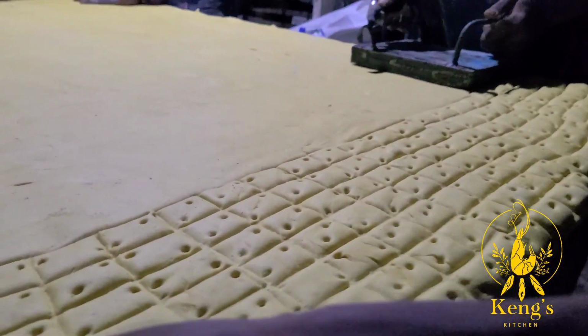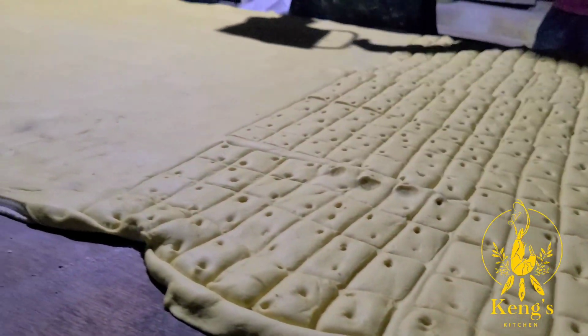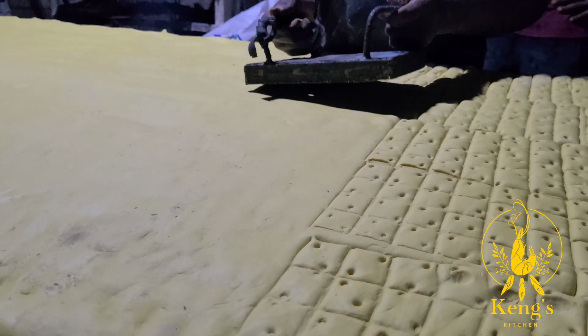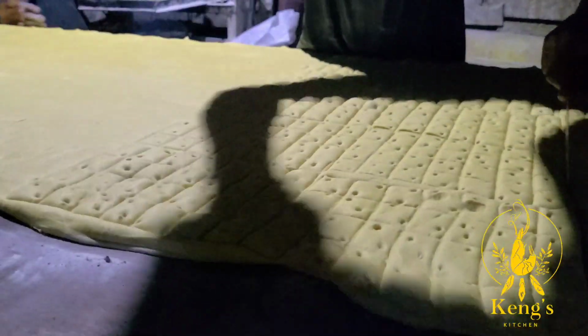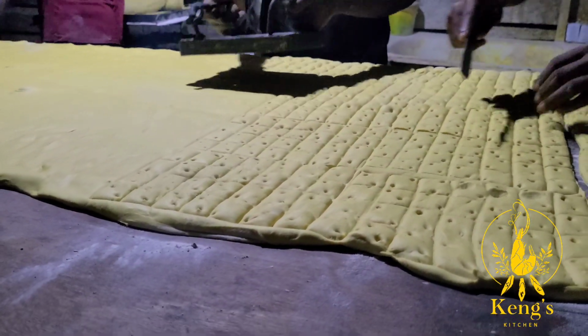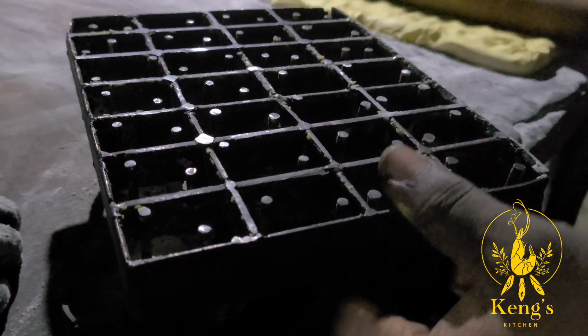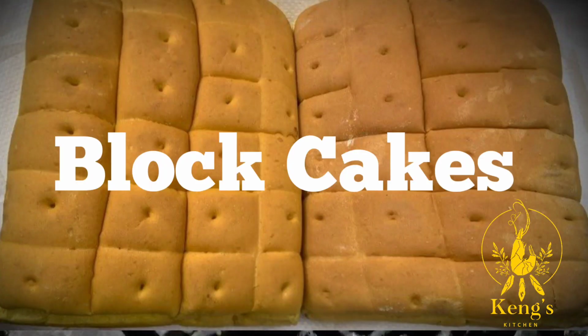After the dough is flattened, the next step is stamping. Stamping is done by using a custom designed cast dough mold that is unique to making Blockade. This gives the bread another key characteristic of a square or rectangular block with 24 individual rows, hence little cakes. It is this unique shape that gave the inspiration behind the naming of the bread as BlockCakes.